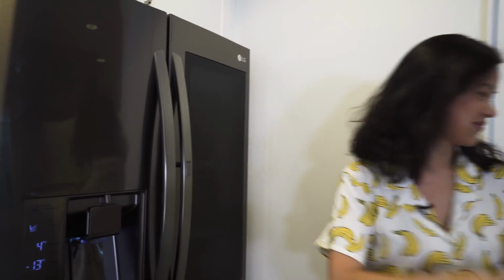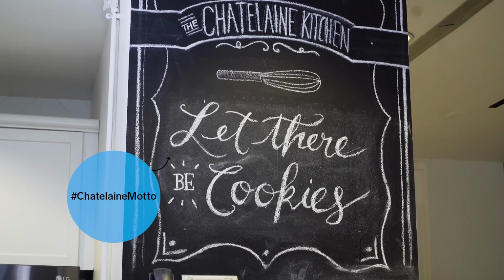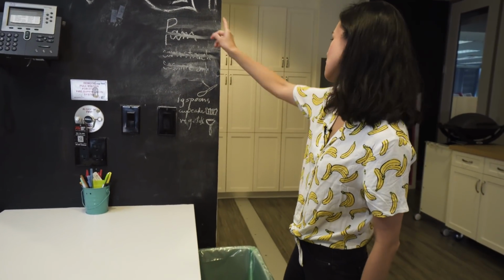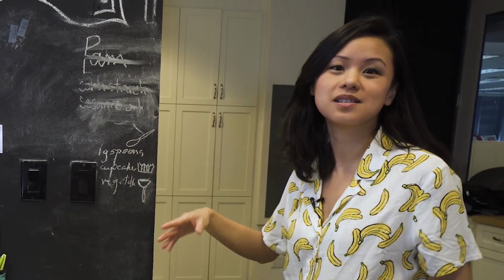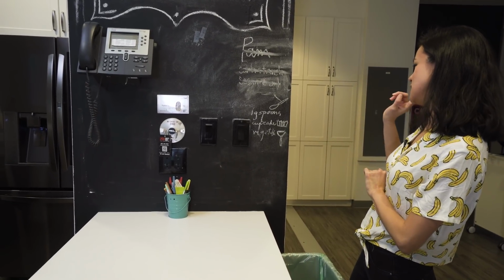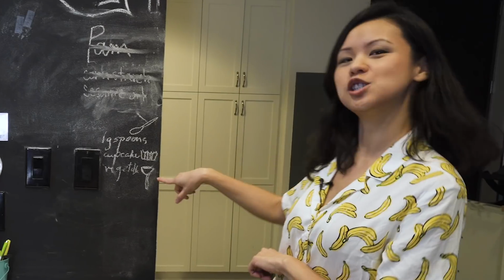Let's go this way. So this is our chalkboard wall that also doubles as our grocery list board. If we're running out of an ingredient or we're low on something, we'll write it on here just to make sure that our other members of the test kitchen team know that they need to pick it up when they're out and about. So what do we have here? We need some large spoons, cupcake liners, and also a vegetable peeler.